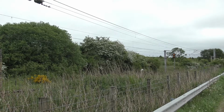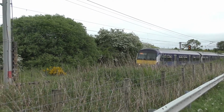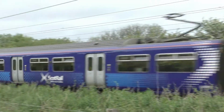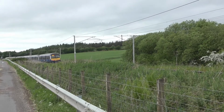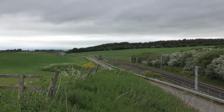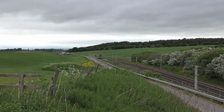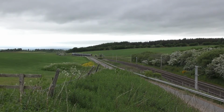And then it is 2B95, the 1757 ScotRail service to Glasgow Central from Lanark with 320418 and 320304. And then this is 2B74, the 1814 ScotRail service to Lanark from Glasgow Central with 385024 and 385003.